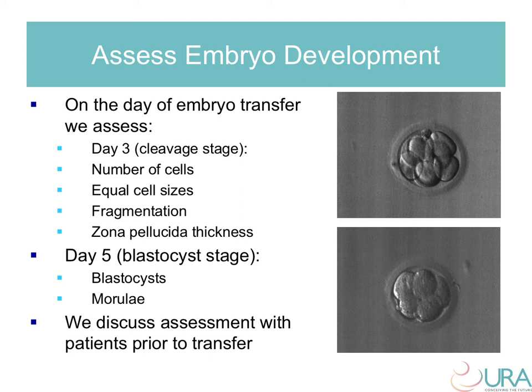We prefer to perform the embryo transfer on day 5 whenever possible, because it gives us more time to observe the embryos to try to select the best ones. Under certain circumstances, your physician or the embryologist may recommend a day 3 transfer, but most patients will be advised to undergo transfer on day 5, as success rates are better with day 5 or blastocyst stage embryo transfer.